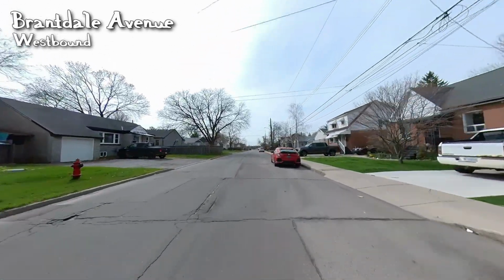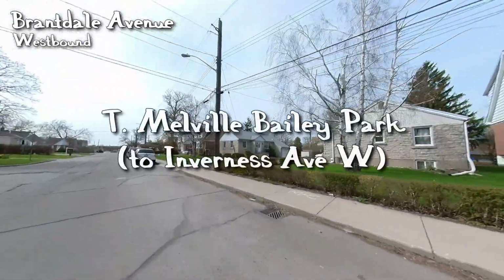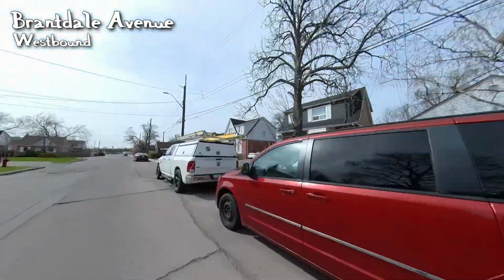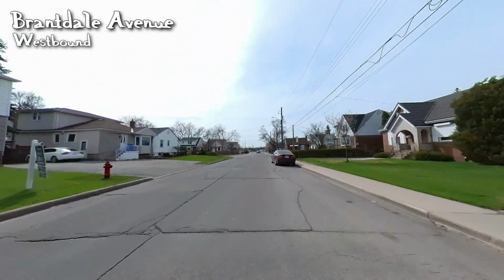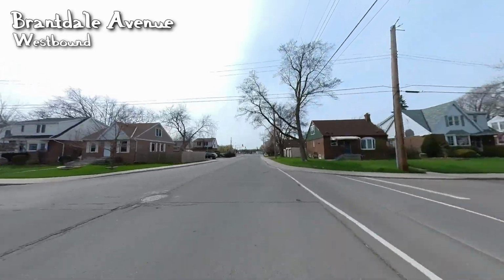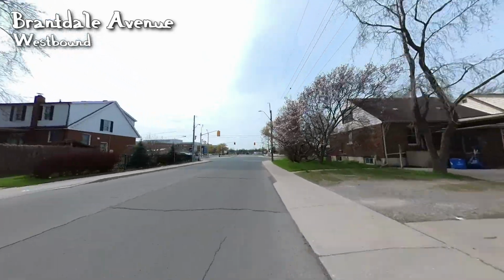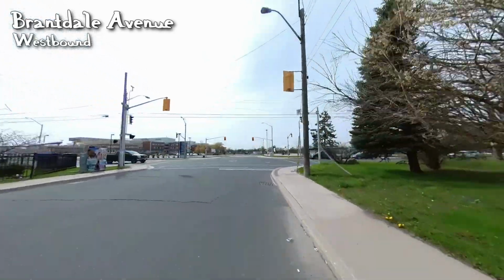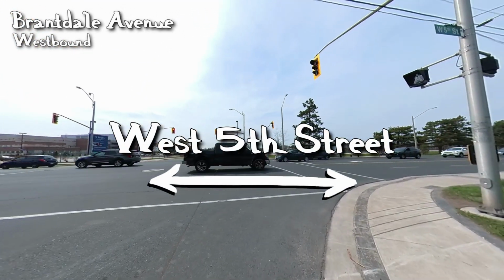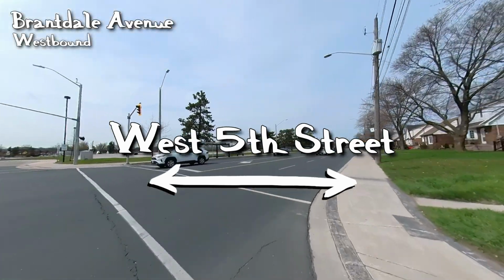If you want, you could go straight through Brantdale at the lights. Although I do believe there is a, oh wait, Melville Bailey Park. That's the connection that you could get to Inverness from there. But yeah, if you were to go straight through the lights, last time I checked, my bike didn't trigger the weight sensor. And it's a pretty heavy bike, and I'm a pretty heavy guy. So it's always easier to turn right here. And this is not ideal to connect to the Keddy Access Trail, but it is an option.